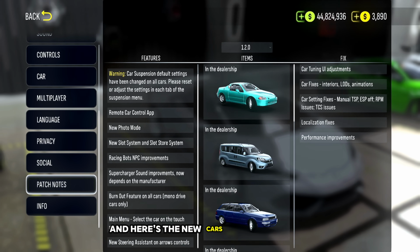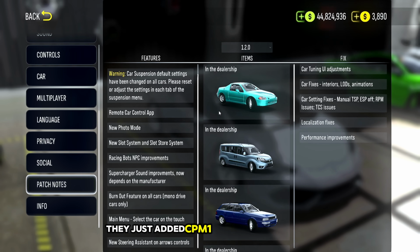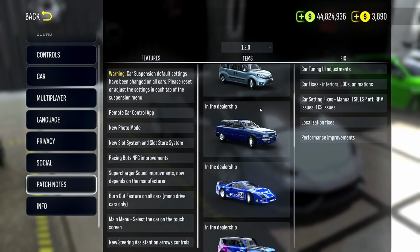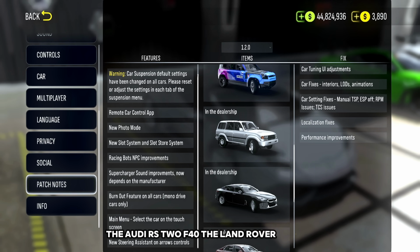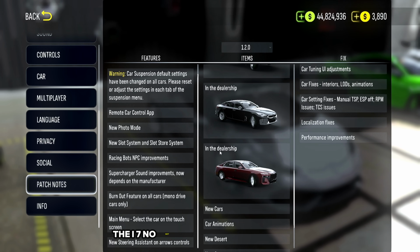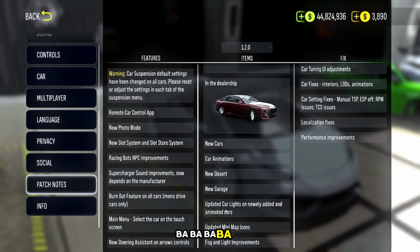And here's the new cars that they added from CPM1 again. No unique cars for CPM2. They just added CPM1 cars again. So we got the Del Sol, the Doblo, the Audi RS2, F40, the Land Rover, Cruiser, the i7, the Kia and the i7. So they added those, animation, new desert, and so on.